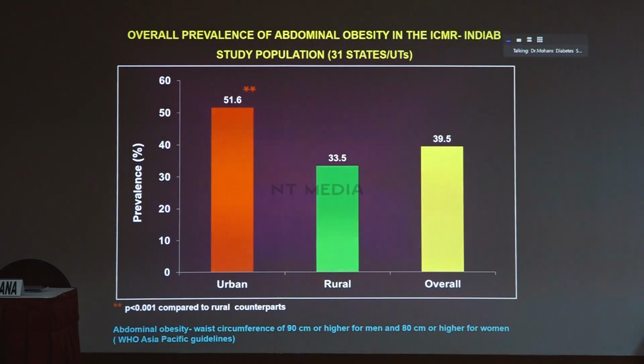But what is even more important in our country is abdominal obesity, because we know that Asian Indians have the Asian Indian phenotype, where they may have a normal BMI but increased abdominal fat as measured by waist circumference, and thus we are able to report on abdominal obesity. As you can see, this number is even higher. In urban areas, 1 in 2 people in urban India is obese. And again, obesity is a precursor to diabetes. More obesity, more pre-diabetes, more diabetes. So that's on the causal pathway. And you have 33% rural, and over 40% abdominal obesity overall.